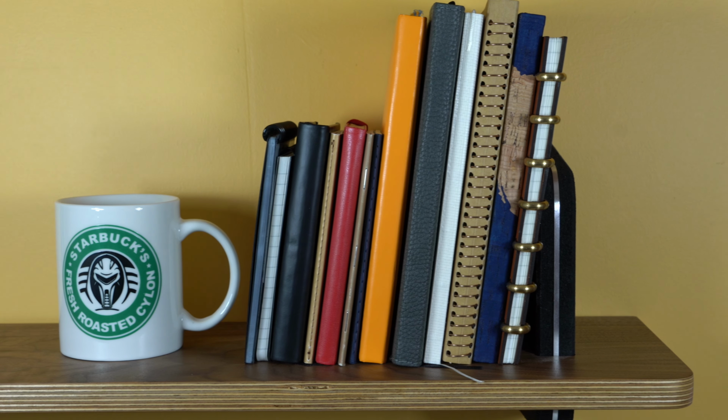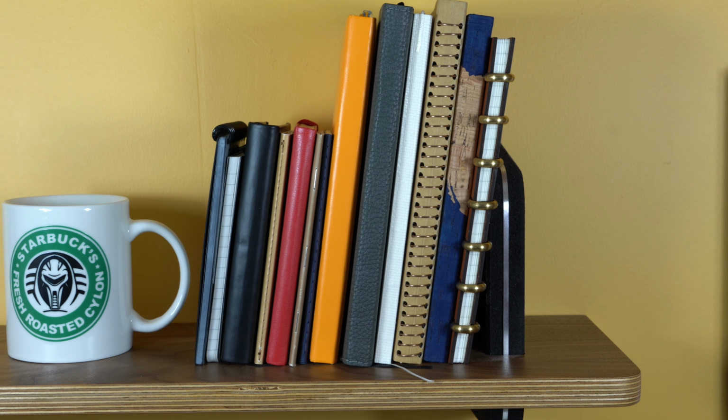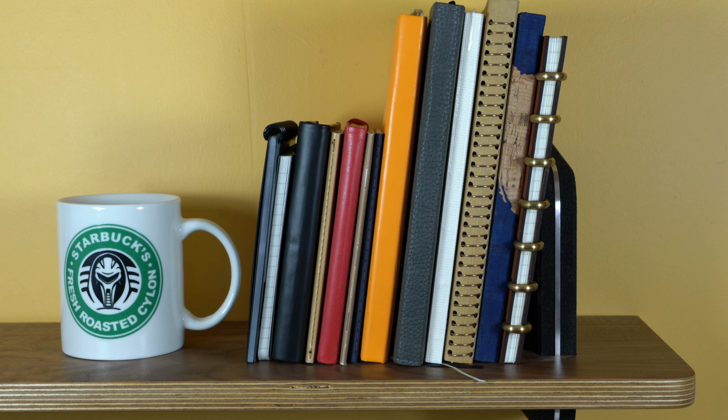The combination of great paper, useful features, and that distinctive design makes it a standout in an increasingly crowded notebook market. I'd particularly recommend it if you value sustainability in your stationery choices, or if you're looking for a notebook with a bit more personality than the typical minimalist options out there.